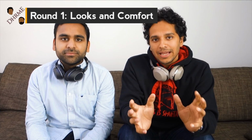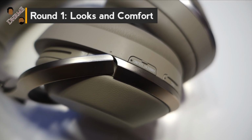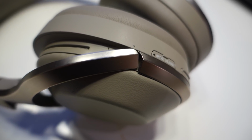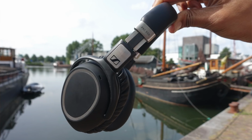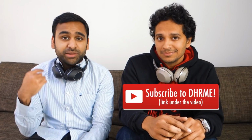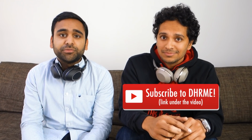Right, the Sony MDR 1000X is big, comfortable, substantial, some may call it chunky, but it has the famous headband cracking issue we've mentioned in one of our videos. And the Sennheiser headphone cups are shaped like eggs, which can be a bit weird, but they are shaped like your ears, so they sit comfortably.